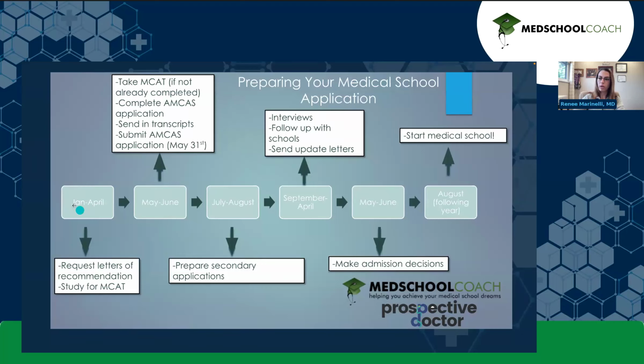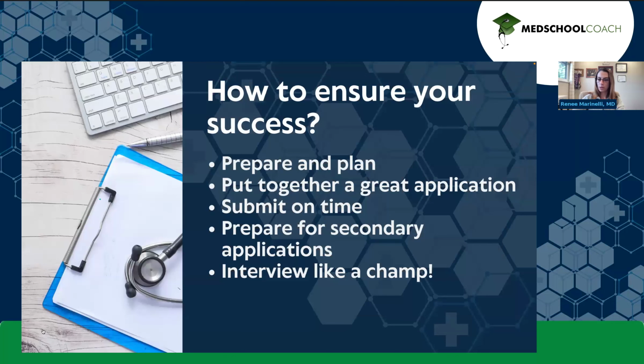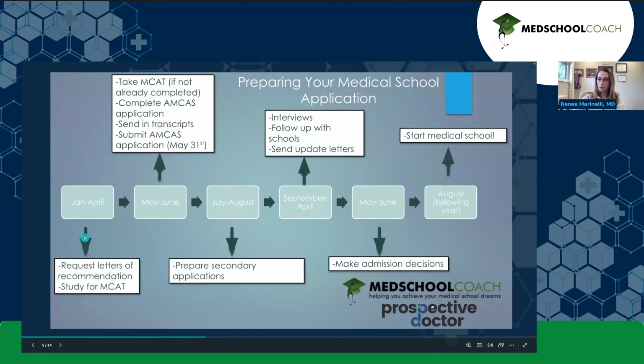So if you look, we are here. So in January to April, we're in March. This is kind of where people that are going to apply start, in that late winter of the year. So January through April is kind of where I start saying, okay, people, let's get ready. Let's start thinking about these things. We're going to start with taking the MCAT and requesting letters of recommendation.